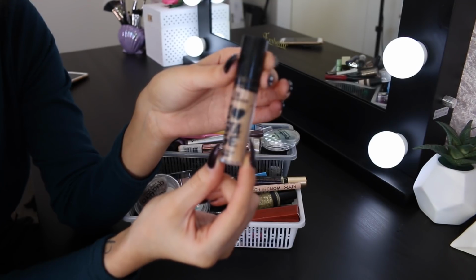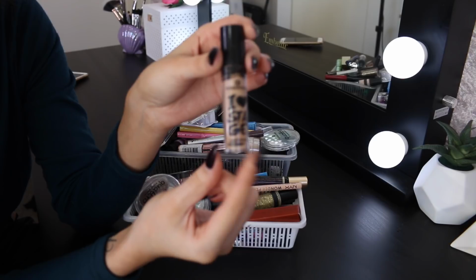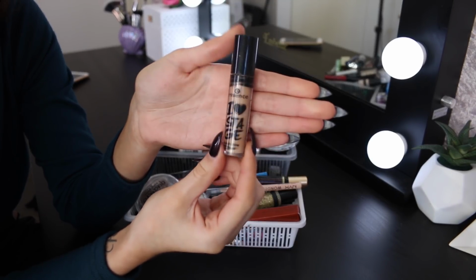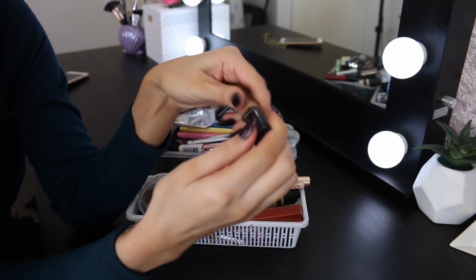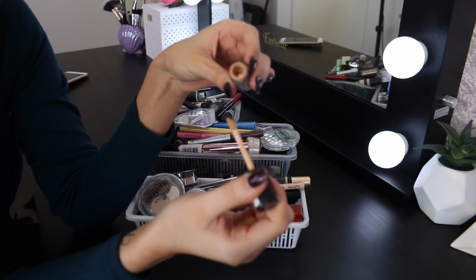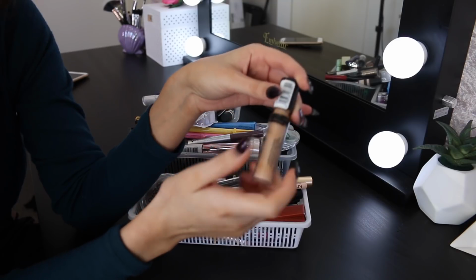So I do have another Essence eye base. This one is the I Love Stage eyeshadow base. Apparently this was discontinued here in Australia and other places, I think, so you can't actually get this one anymore. So I'm going to keep it. It's almost finished, so I think I can actually use it up. I should probably throw it away because it's old, but I've almost used the whole thing up, so I'm going to keep it and use the rest of it.